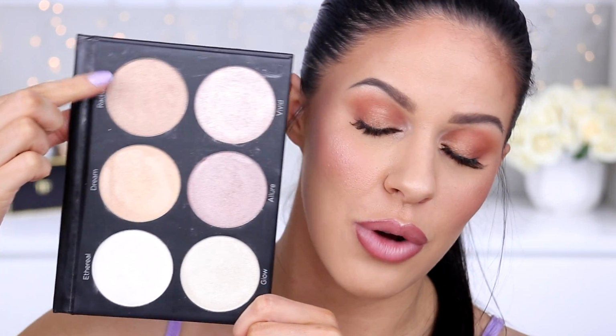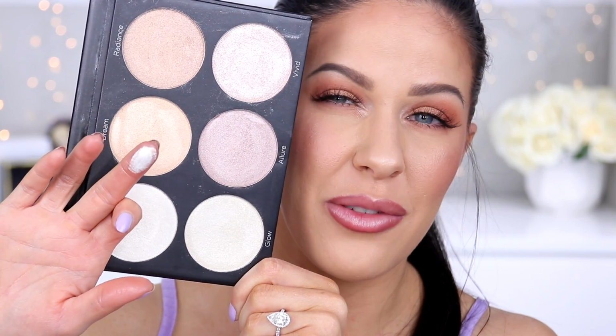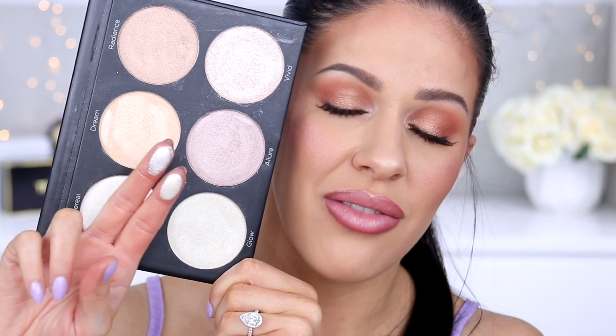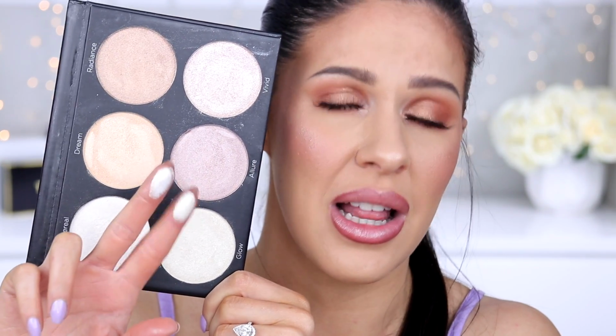This one has got such a good mixture of shades. You've got a bronze, you've got a gold, you've got a white with a bit of a pinky undertone, and then you've got a white with a gold undertone. And I really love that, because you don't always want to highlight your brow bone with pink, and you don't always want to highlight your brow bone with gold. It's really important to have both.